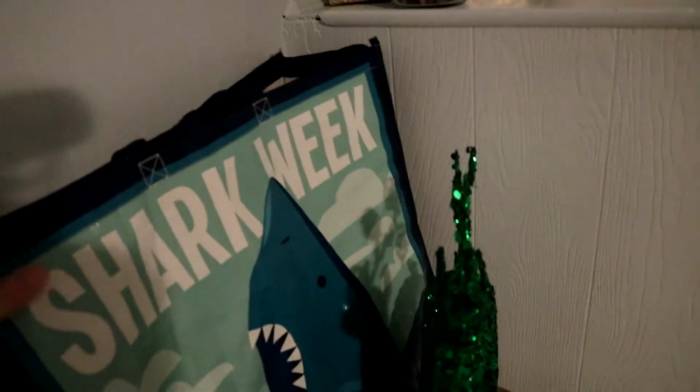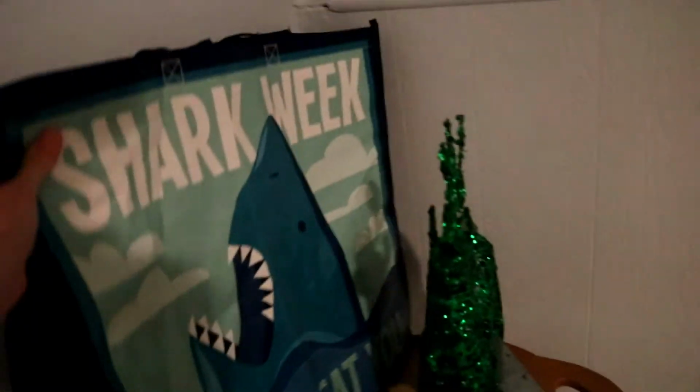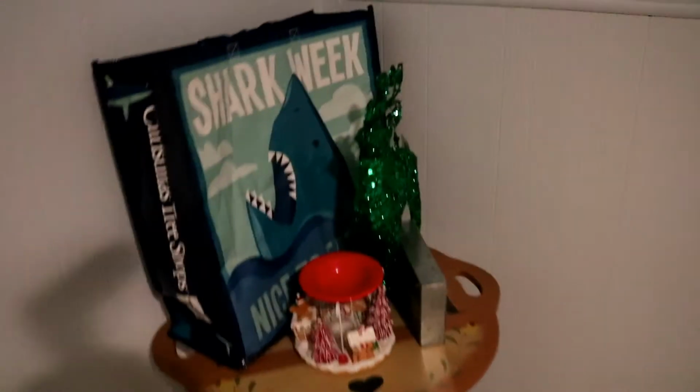I love this bag so much. It's totally random and I need to put it away. But it's Shark Week and it says nice to eat you. Isn't that hilarious? Just some random stuff, a dead plant that I also need to get rid of.